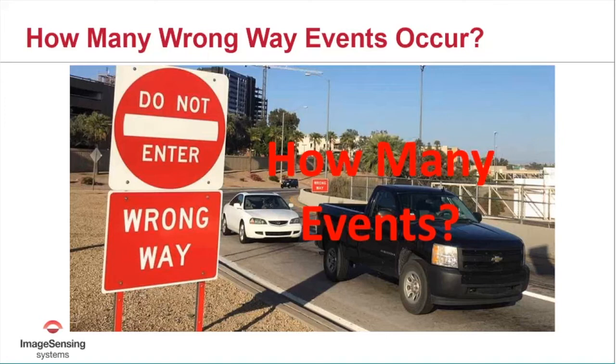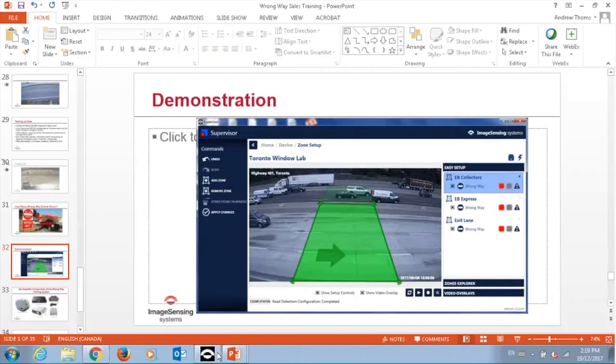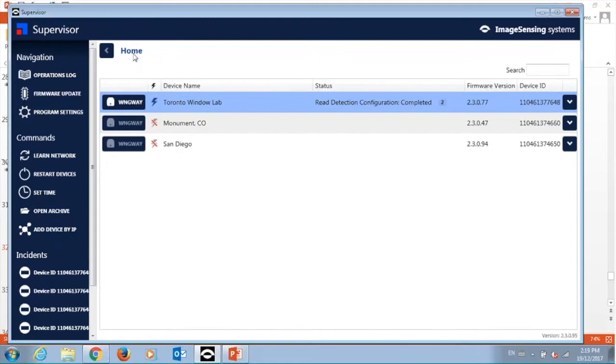So I'm going to give a little demonstration of the software that we have set up here. I have something just set up in my office to give you a little example. So let's just bring it up on the screen here. Okay, so we'll go back to the main screen here. When you're connected to our supervisor software, it will search for all the devices on your network. At this moment in time, I have one device connected on my network here in Toronto, and we'll just go into that to show you how it looks.